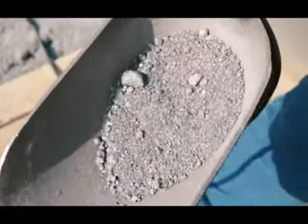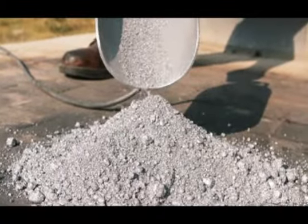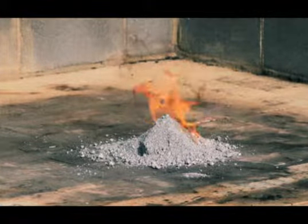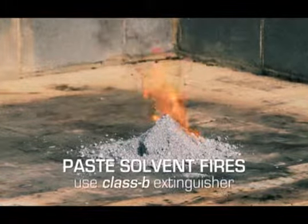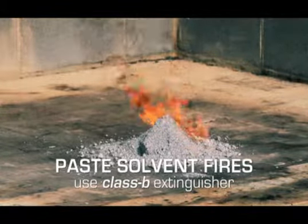Aluminum paste products consist of aluminum flake powders suspended in a high flash point combustible solvent. An aluminum paste fire typically begins as a solvent fire and can be fought using Class B extinguishing agents such as dry chemical, foam, or carbon dioxide.